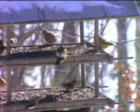I love to see my birds up close, so I use these two hangers to hang feeders on my window. People are amazed how we dine with the birds.